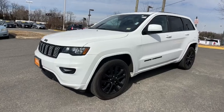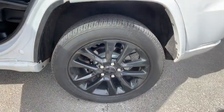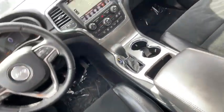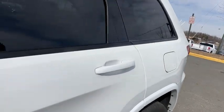Stop by and take a look at the 2018 Jeep Grand Cherokee. The Jeep Grand Cherokee offers superior off-road capability comparable to that of the upscale Land Rover LR3. This makes the Grand Cherokee a fine choice for families who venture off-road or vacation in the mountains or other remote areas. This vehicle has less than 20,000 miles.